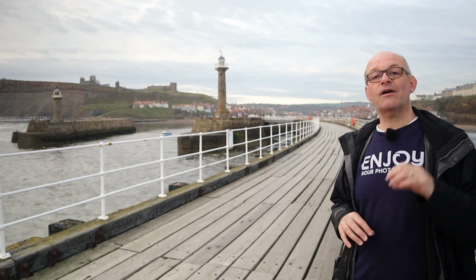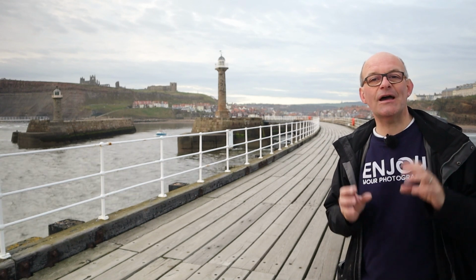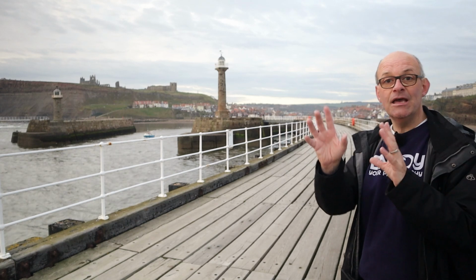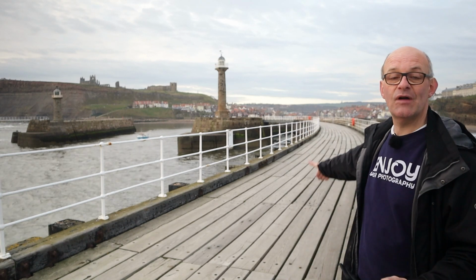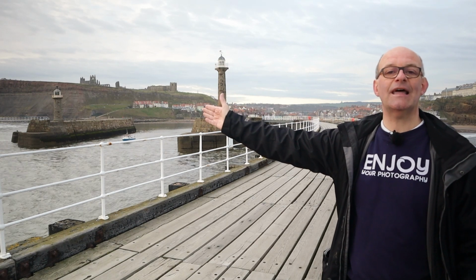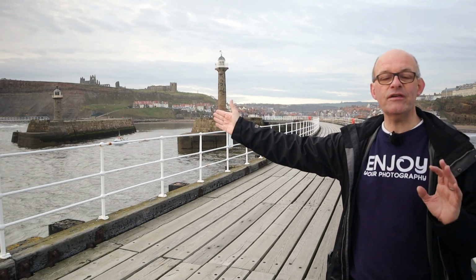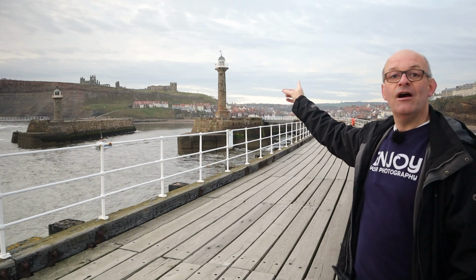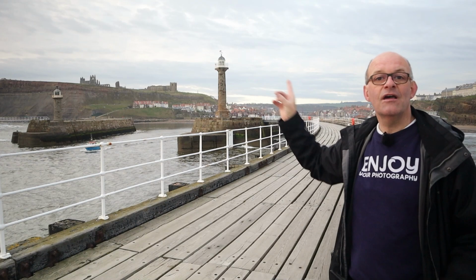So this is the kind of shot that we're thinking about when I was talking about using the boards on the pier extension as a leading line, because if you follow this line of boards around, you get first to the large lighthouse and then the smaller lighthouse over on the other side of the harbour, but you also see the Church of St Mary on the top of the cliff and the ruins of Whitby Abbey.